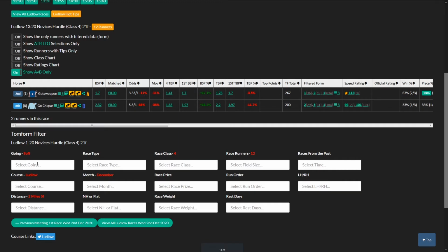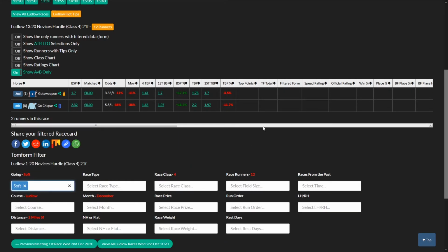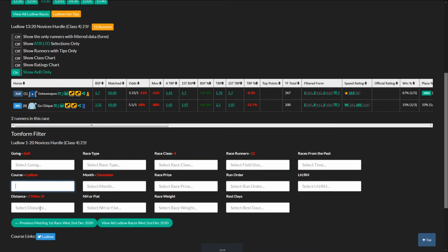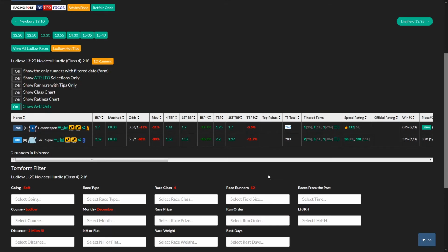Say you wanted the best horse on soft. Well, neither of them has any rating on soft. Say the best horse at Ludlow, if either of them ran at Ludlow. Again, no rating. There was no rating at distance, so that's it really. If you were looking to just trade off that, you would have gone off the standard overall rating, so that horse would actually win.